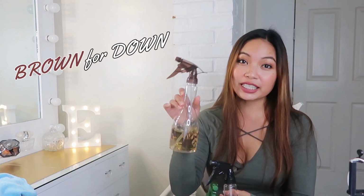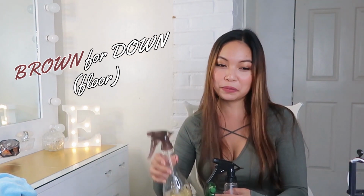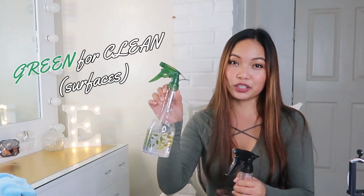For the color, what I did was brown for down, which is on the floor. The green one is for clean, which is for the surfaces. And the black one is for yuck, because it's a disinfectant.